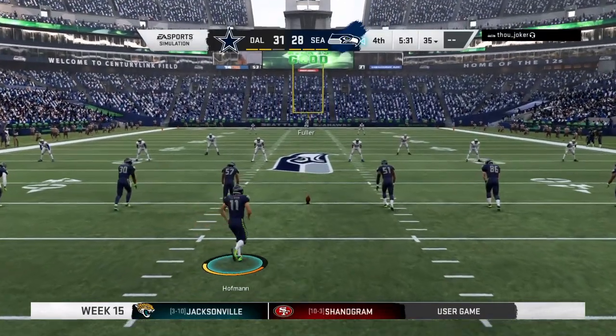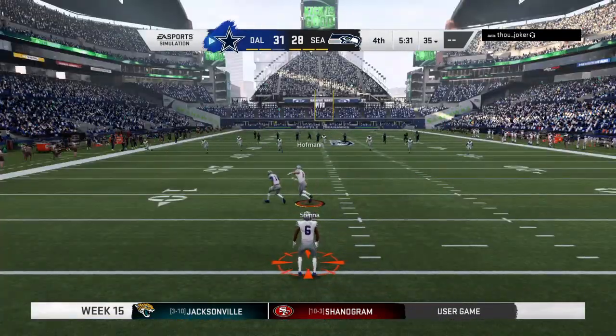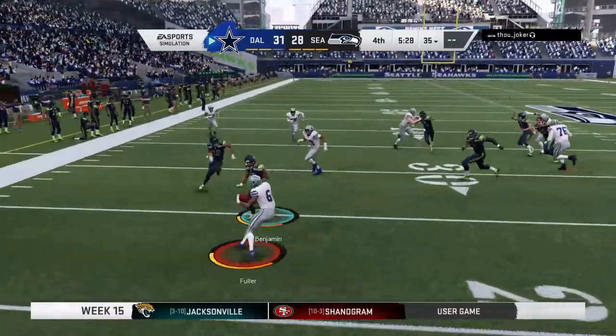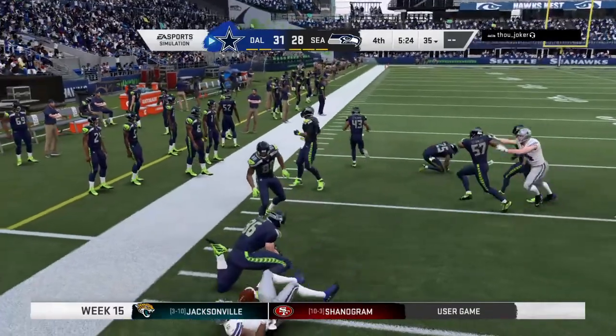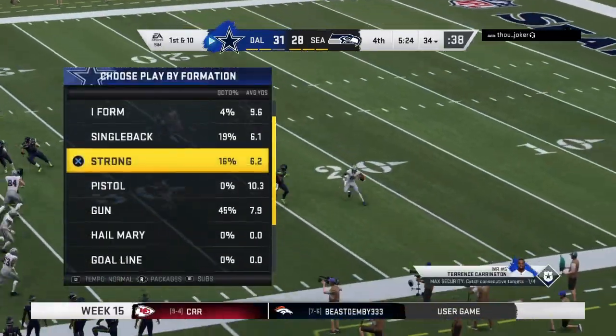So just a 3-point game now as they send this one away. This will be taken in at the 1. And a nice job there as he gets this one up just shy of the 35-yard line at the 34.